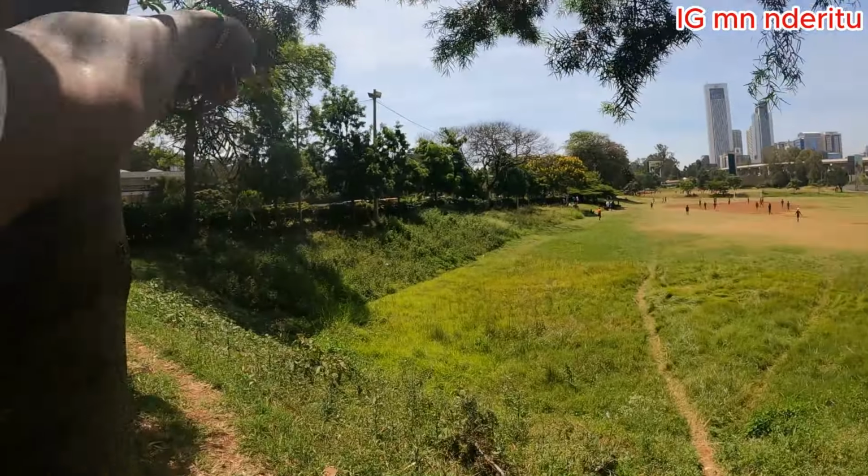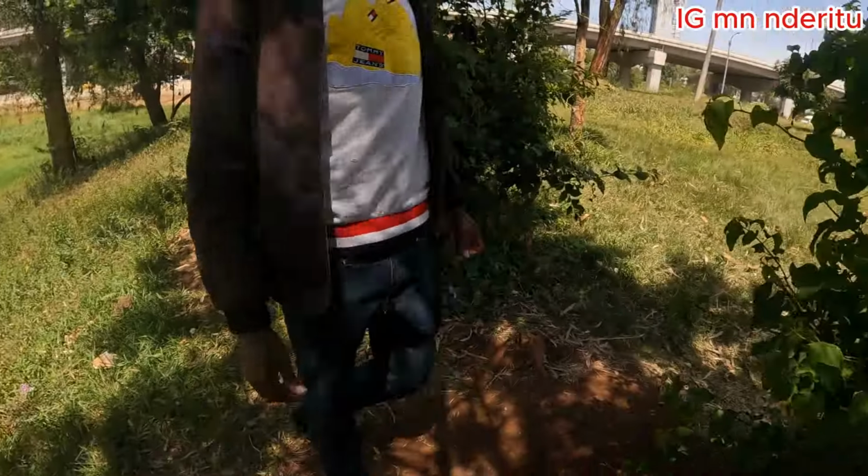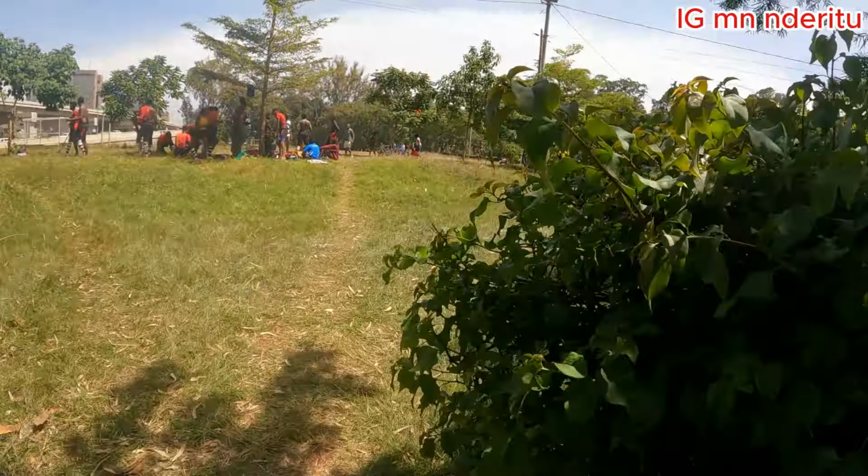Yeah. So we head this way? Yes, we want to go this way. Okay. So the other pitch is basketball. Yeah. Alright. Well, let's go.